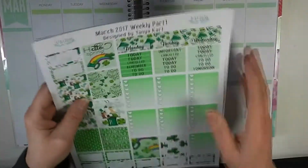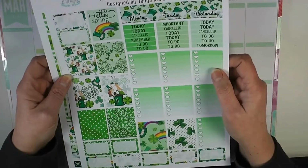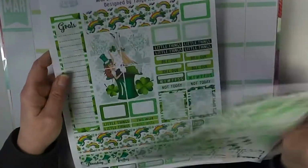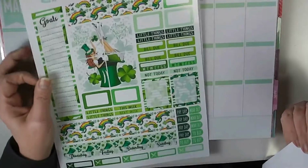And since we have St. Patrick's Day in the middle here during the week, I picked out a St. Patrick's Day theme kit. This one is from ATArt Digital. It's another printable kit, and I wrote down the price on the back. This was only $1.80, and it's a 3-page kit. It even has the big 4-sticker big block if you want to use those.